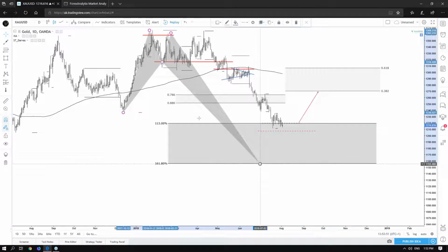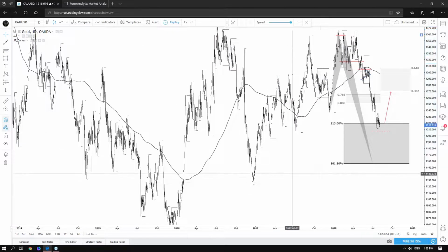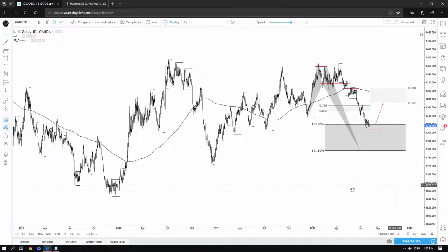Okay. Let me try to get some confluence there. That'll make a lot of gold bulls pretty crabby too.